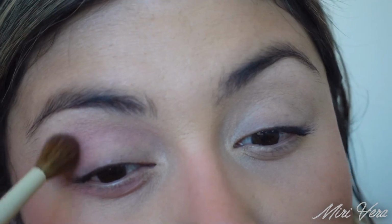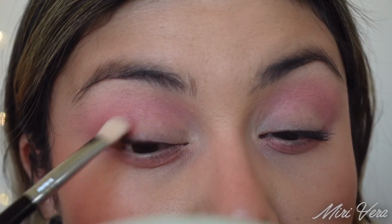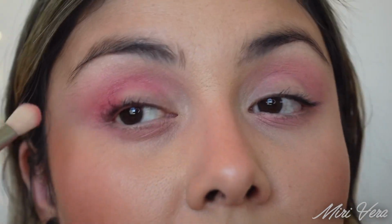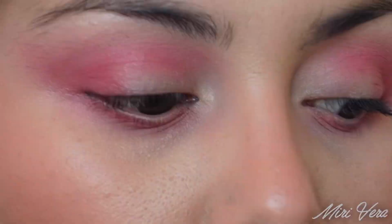I am using a tad bit of natural light, so if you see the lighting shift, that's why. Okay, now I'm going to dip into this shade right here, which I feel is Plum Regalia. This is a Sigma E25, and this one also has a tiny bit of sheen in it, just like the pink one. And also, isn't that first shade so pretty? Okay, I'm going to put this in the outer corner and the crease. I'm going to wing this out a tiny bit, and also on the lower lash line. Okay, this is what we got. Those shades look beautiful together.